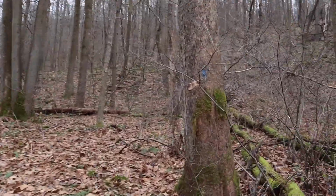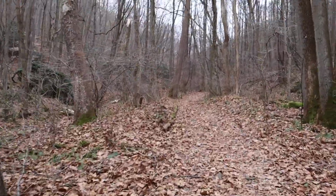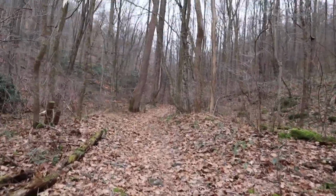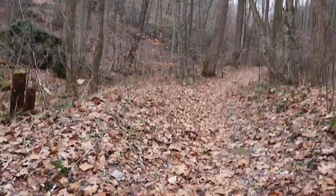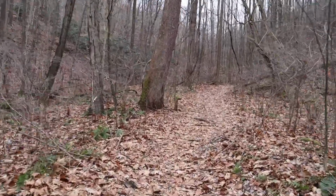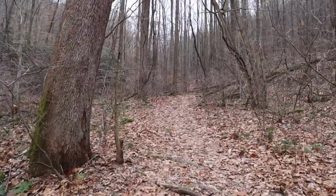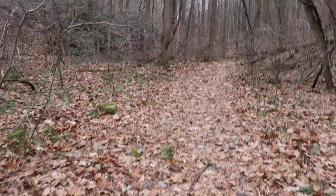And right here, I see some blue markings, so I'm assuming this trail is gonna have blue markings, so we're gonna keep our eyes out for that marking. And hopefully this trail has markings, because the other trail we was at before didn't have any markings. It definitely was a trail, but it didn't have no markings at all. I can actually see another blue marking straight down. So this trail does have markings.